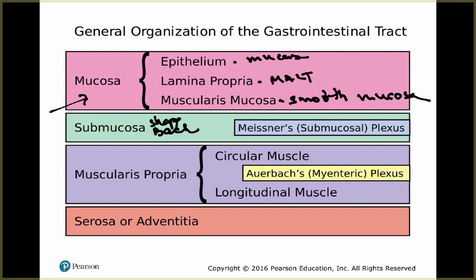And so this is that first plexus, the submucosal plexus that we were talking about, that helps to regulate glands and smooth muscle in the mucosa, right? It is located in the submucosal area. It's also known as Meissner's plexus. Auerbach's plexus, or the myenteric plexus, is located within the muscularis propria. Remember, the thicker circular muscles can essentially be the sphincter muscle, or the sphincters that help to separate the two. And this is the area that's responsible for segmentation and peristalsis.